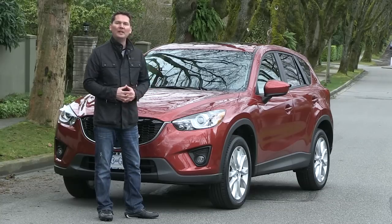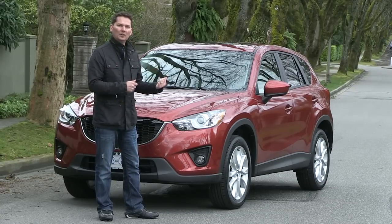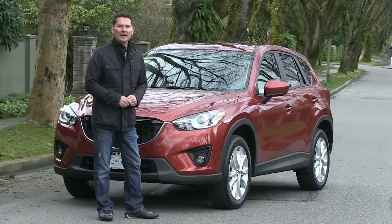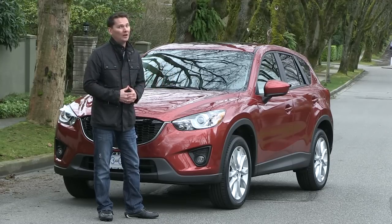I think that if you're somebody that enjoys driving and likes the engaged spirit feeling that this vehicle provides, it's definitely worth the extra money. If you're just looking for value, that new Honda CRV is pretty hard to beat.